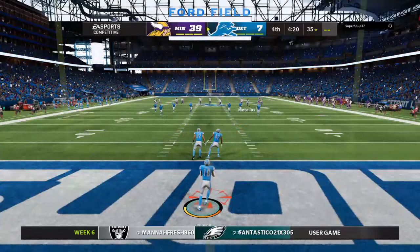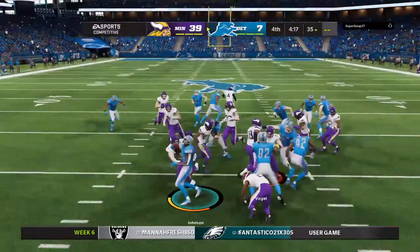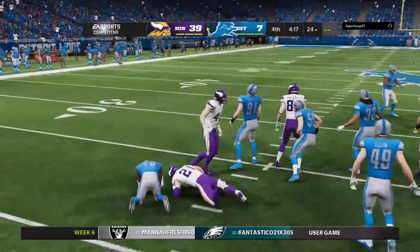Yeah, he had a pretty good seat to this one, didn't he? But let's face it, all kickers that you and I know, they want to contribute. They want their opportunity, and he seized his.